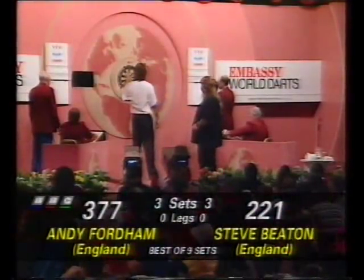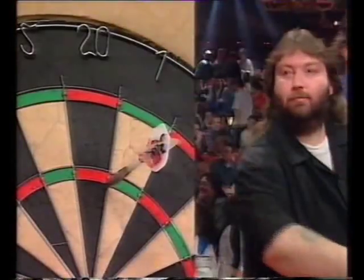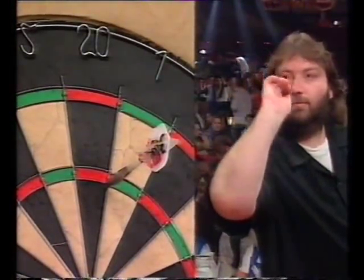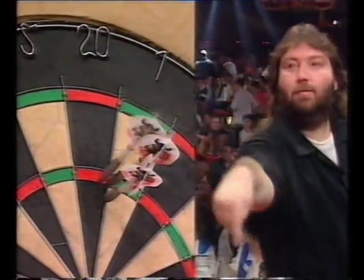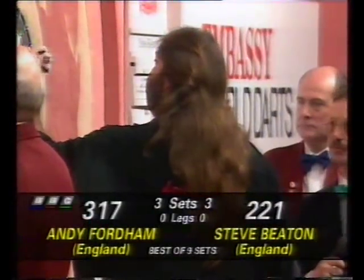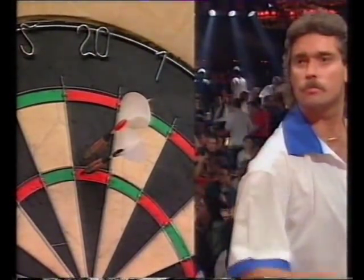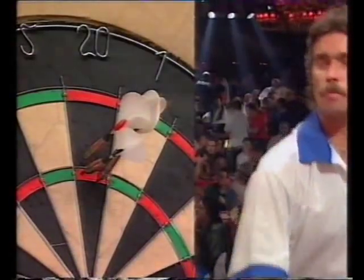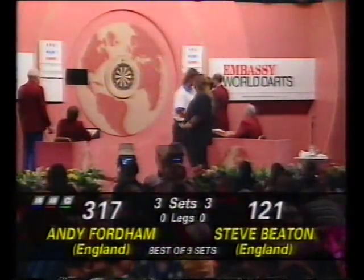100. I think it's worth mentioning that there is a prize of £52,000 for a 9-dart checkout. Hard task. 60. Has been achieved in the Embassy Championships. That was by Paul Lim. 100. 121. Steve Beaton.